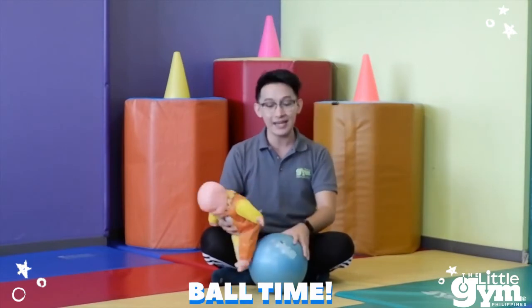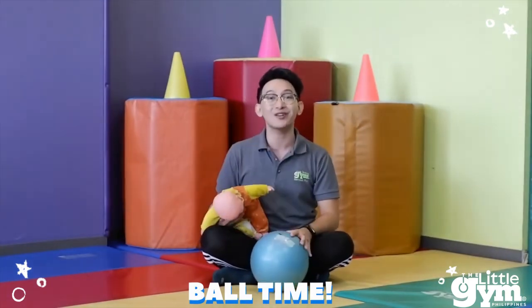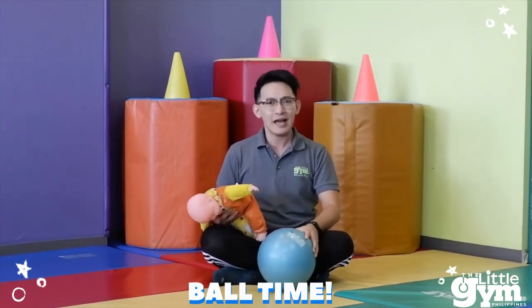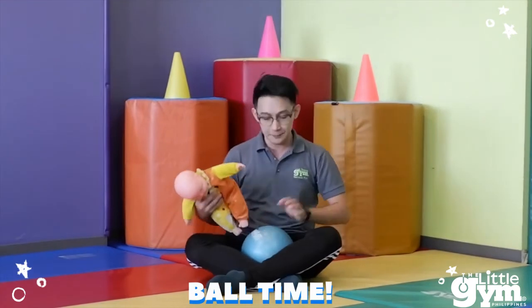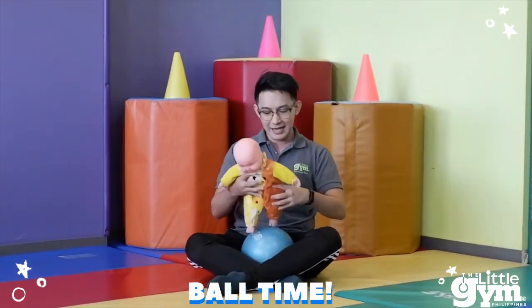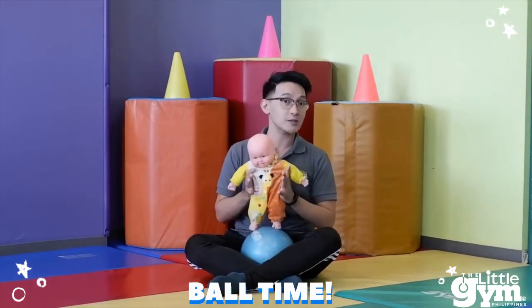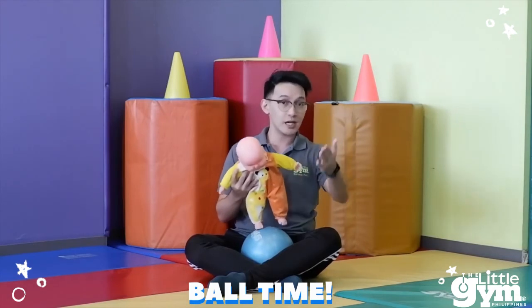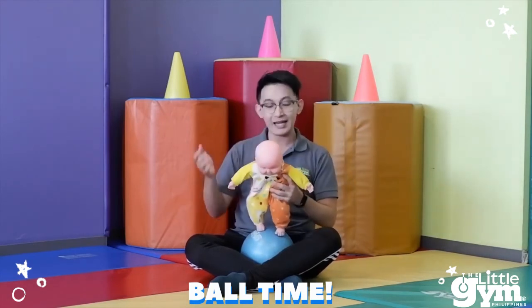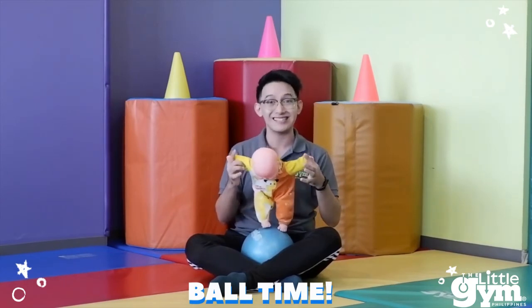So next skill, this time, I want you to challenge them to stand on the ball. That's kind of tricky. So I want you adults to put the ball in between your legs. Let them stand on it. For my non-walkers, parents still spot them by their upper torso or under their elbows. For those older kids, you can just be there. You can still spot them by their upper torso or you can hold their hands.